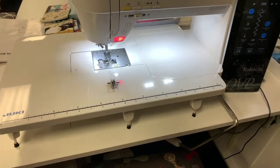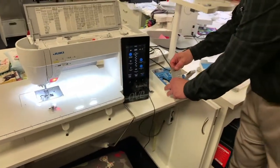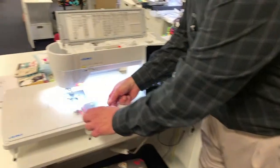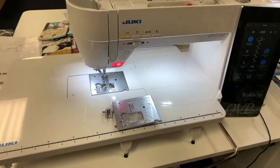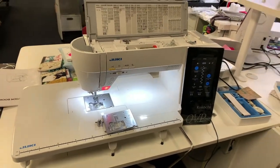And the plate on a straight stitch machine, the feed dogs are much closer to the needle hole. So it controls the fabric much better than putting a straight stitch plate on a wide zigzag feed dog.